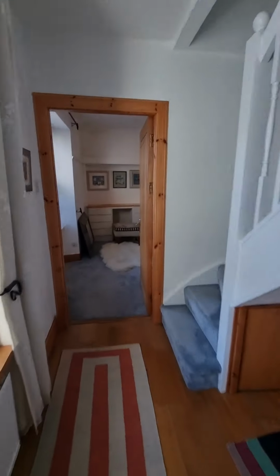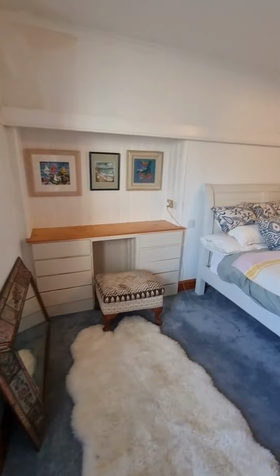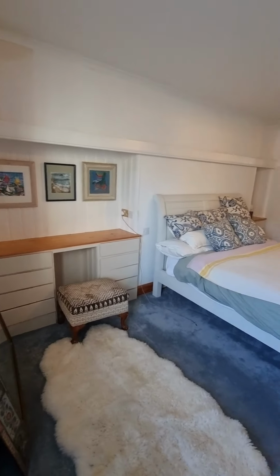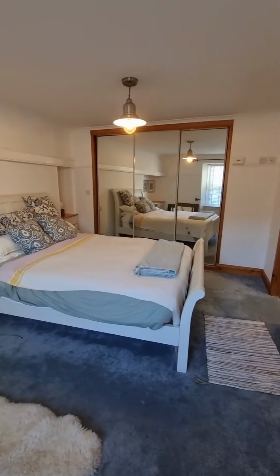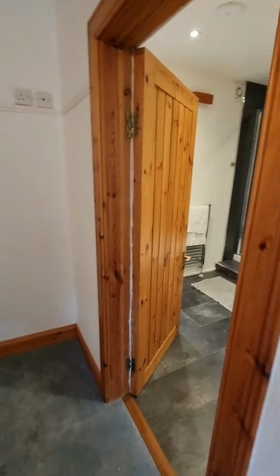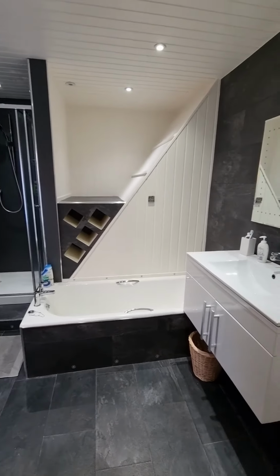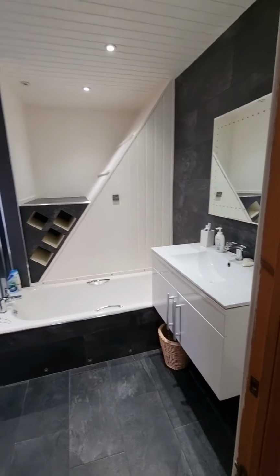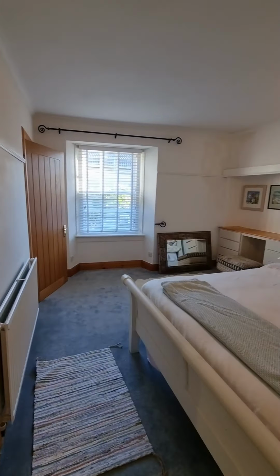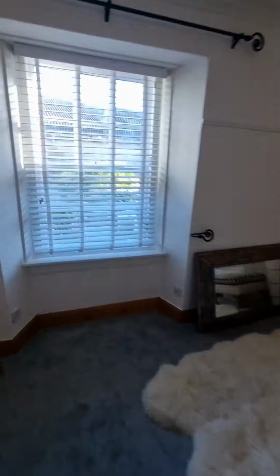Over the other side, got the next double bedroom. This has got an ensuite 4-piece bathroom actually. This would be the master more than likely, and you've got that wardrobe to the rear, mirror wardrobe, and then you've got your master shower room and bathroom. You've got the bath and the shower, beautiful finish. As I said, I would imagine this will be the master bedroom.